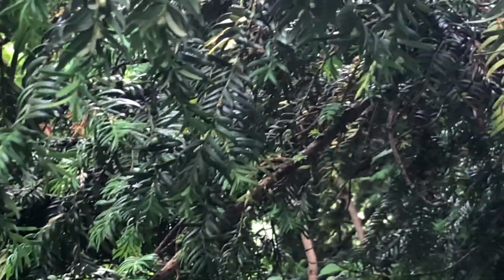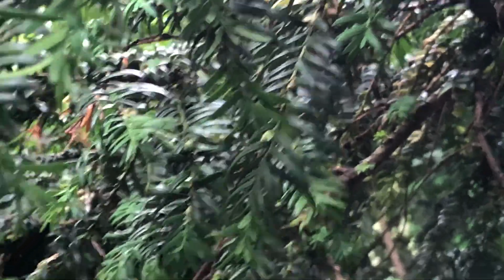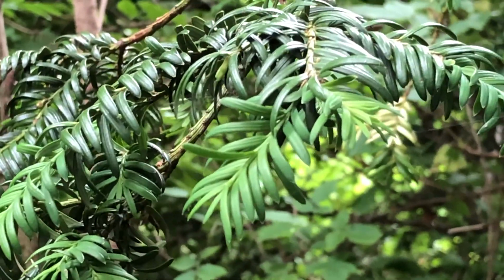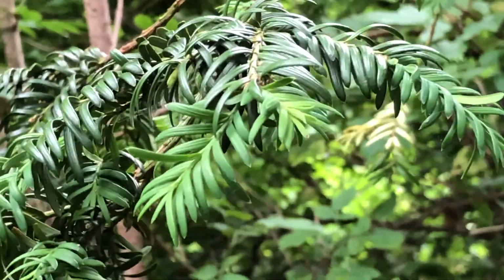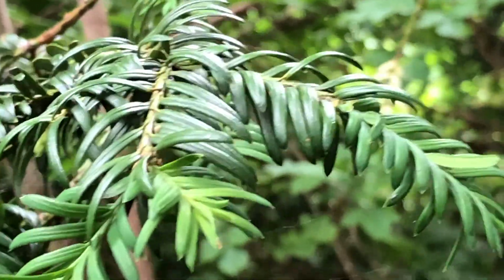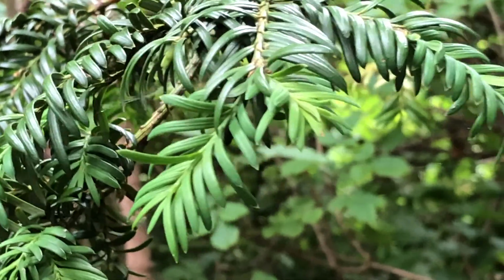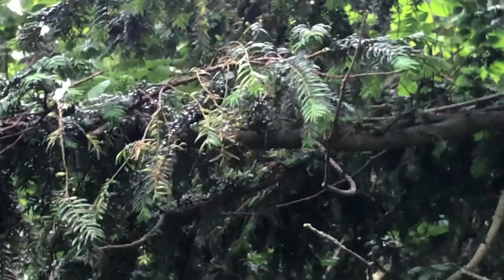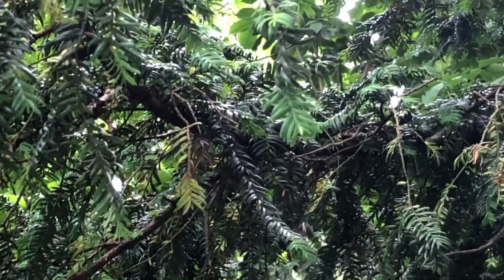So here we have a yew tree. These are the needles. You can see the slightly greener needles, I think these are fresh growth, whereas the darker green needles at the back are older. But some conifers are doing that this time of year. This is one of our 3 native conifers. This one is a yew. The other 2 are Scots pine and juniper.